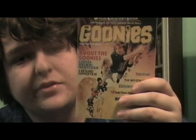Next up, you get this Goonies souvenir magazine reprint, which I think they gave out at the premiere. It basically goes right through the movie. It actually has the whole plot in it and what happens, with pictures and whatnot. It's got this old look to it, which is kind of cool.